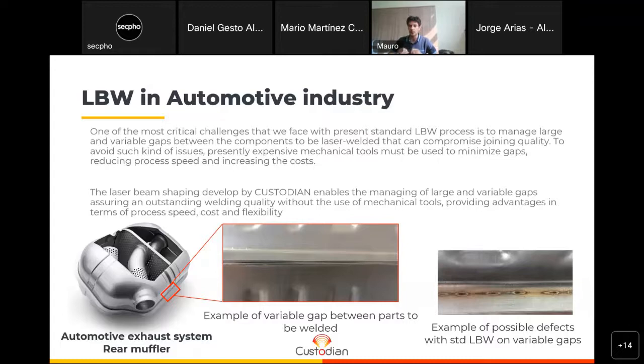In order to avoid a problem with the standard laser beam technologies, tools are used in order to press together the two parts to be welded, so as to decrease or nullify all the gaps between the two parts. But these tools are usually very expensive and slow down the process speed, so decreasing the advantages of the standard laser beam welding process.